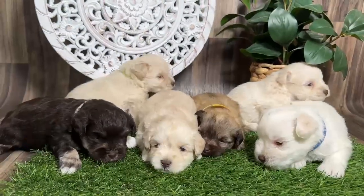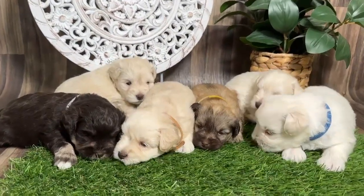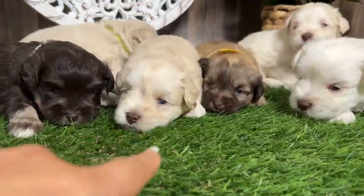So they're only 4 weeks. They don't get around too much. They're just starting to explore their feetsies. We don't know eye colors yet, but some of these guys look like they got some blue in them.